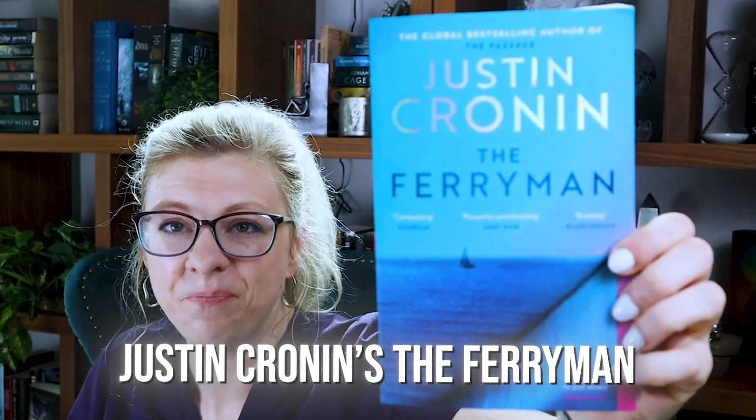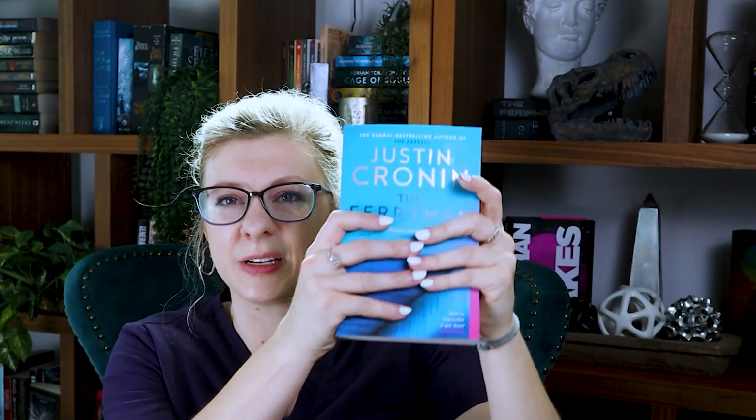So I ended up picking up Justin Cronin's The Ferryman, which I'm really excited to pick up just because it's a perfect hand-sized book. It's got nice, big, decent font, and I heard that this is a book about a utopia where the old have to leave and go to a new place, and the old are taken there by the ferryman, and it may not be quite what everybody thinks it is. So this sounds like a classic utopia dystopia type of book that a lot of people are really recommending, so I'm really excited to pick this one up soon.